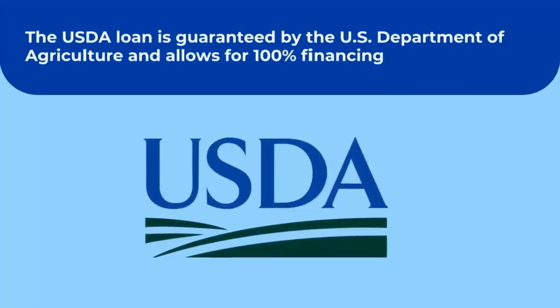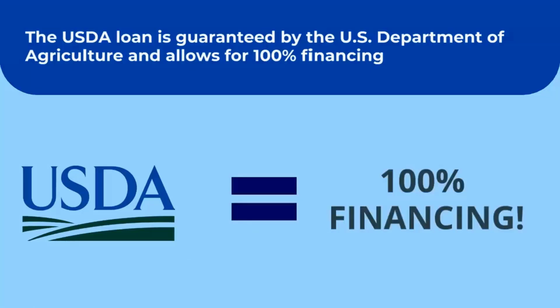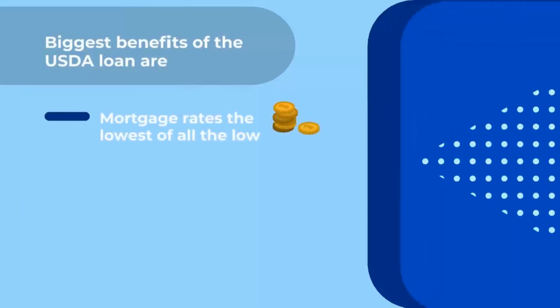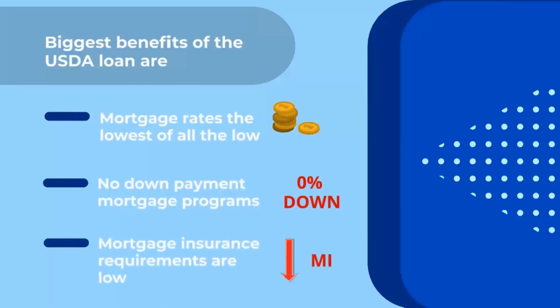Next, let's look at another great no money down option with the USDA loan. The USDA loan is guaranteed by the U.S. Department of Agriculture and allows for 100% financing. USDA loans are often thought of as rural loans, but they are also available in many non-rural areas, including within many U.S. suburbs. One of the biggest benefits of the USDA loan is that its mortgage rates are often the lowest of all the low and no down payment mortgage programs, and its mortgage insurance requirements are also pretty low.